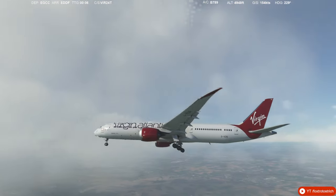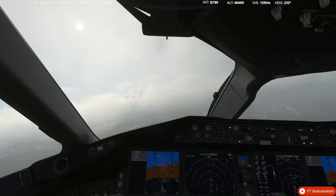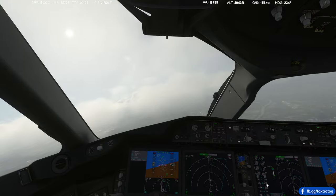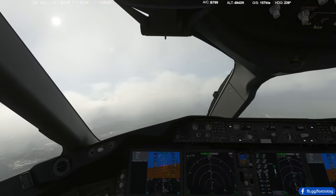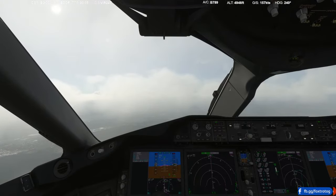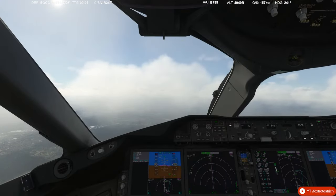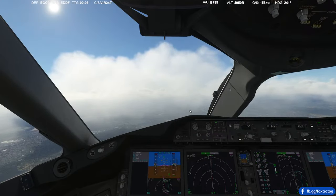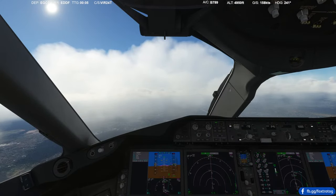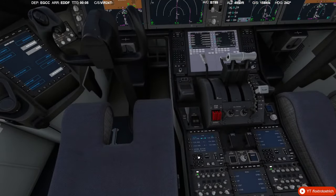Fantastic. Are you ready for this Ryanair landing? Are you ready? Lufthansa 2 Kilo, turn right heading 160. Turn right heading 160, Lufthansa 2 Kilo. Descend 5,000 feet, QNH 999. Descend 5,000, 999, Lufthansa 2 Kilo. Lufthansa 2 Mike Papa, contact tower 136.525. 136.5.